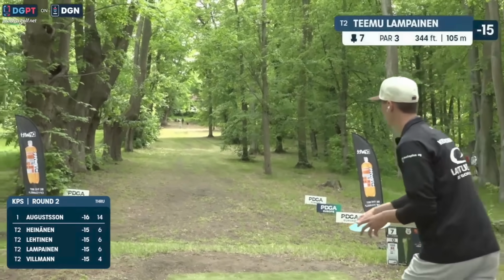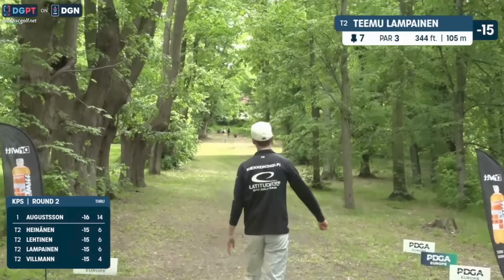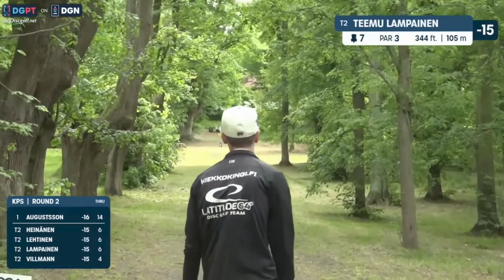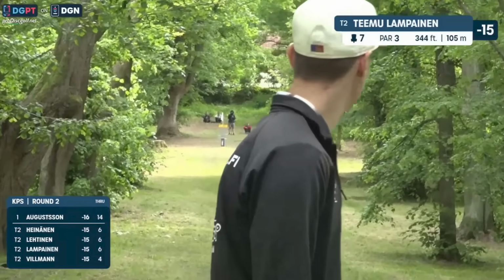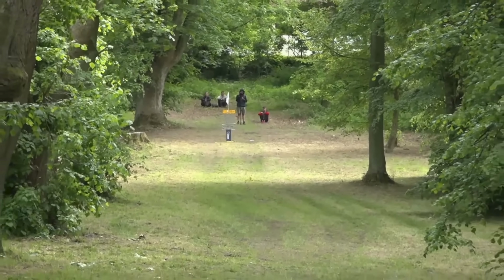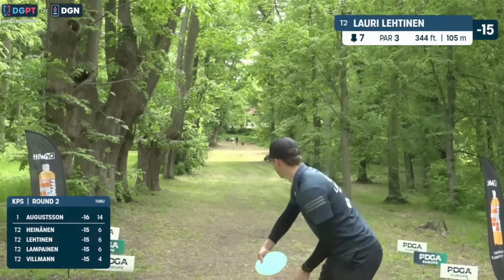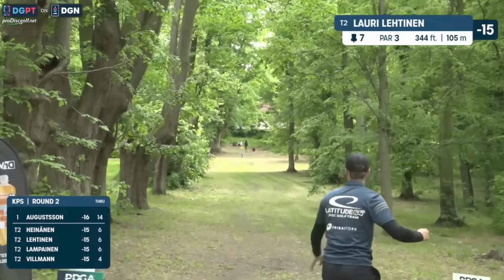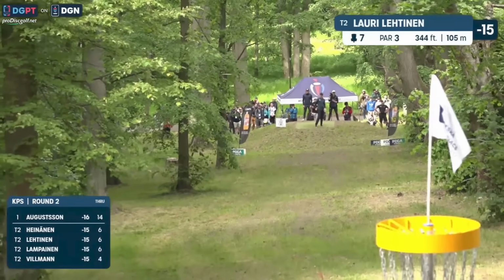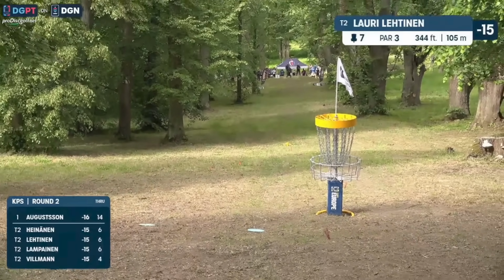Lampainen, same tee. This is better. Does it have enough? Yes, it had enough. It's a bullseye hit. How about Lale? Lauri Lehtinen, tee of 7. I feel like this is Lale's type of a shot. Yeah. And he showed us why. Correct.